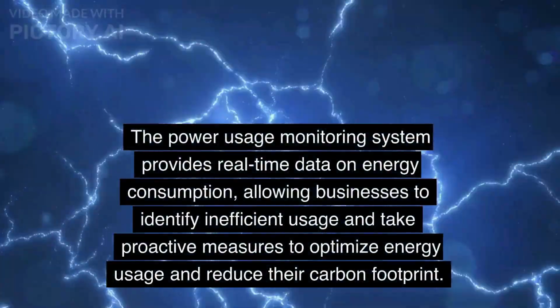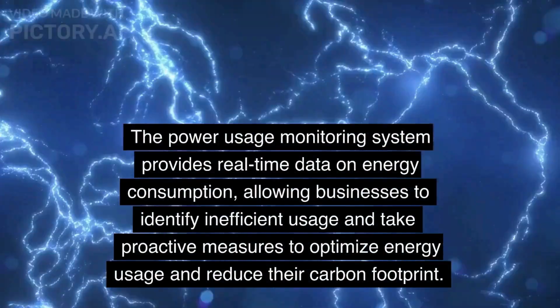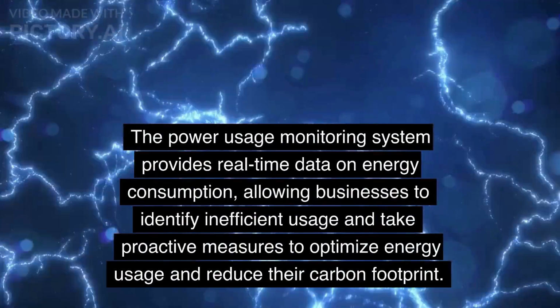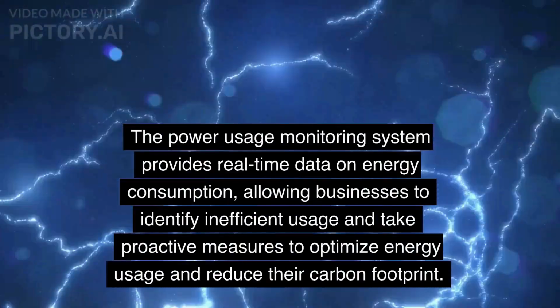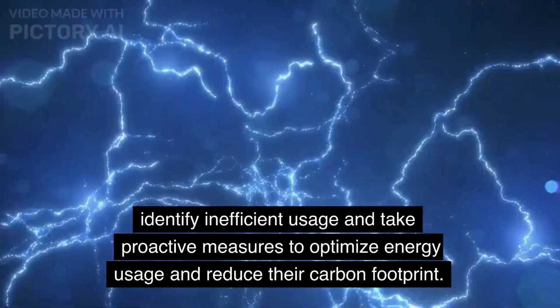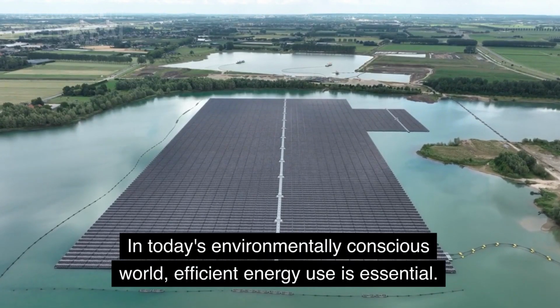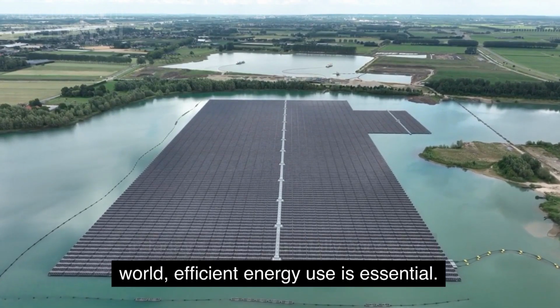The power usage monitoring system provides real-time data on energy consumption, allowing businesses to identify inefficient usage and take proactive measures to optimize energy usage and reduce their carbon footprint. In today's environmentally conscious world, efficient energy use is essential.